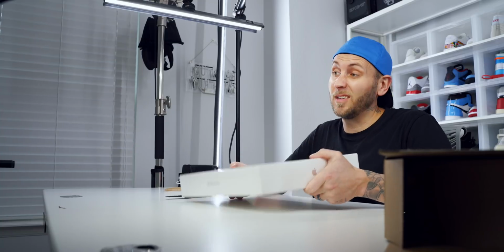I like that classic silver look. It just looks good. Reminds me of the older MacBooks, but yeah, I don't think we need to unbox this. You guys have seen plenty of unboxings when it comes to the 16-inch MacBook Pro.